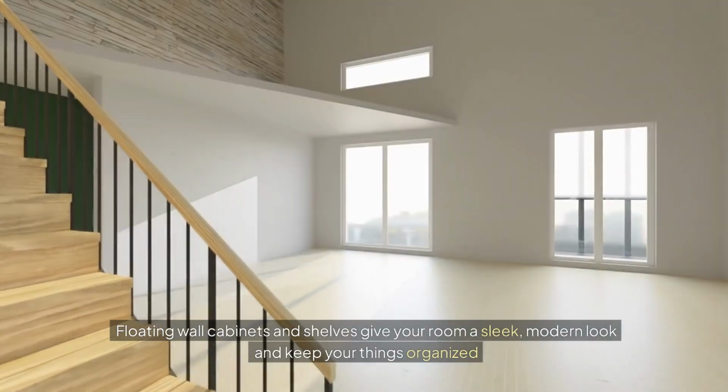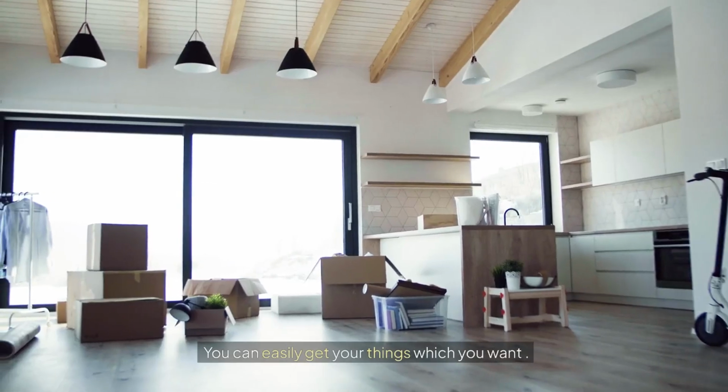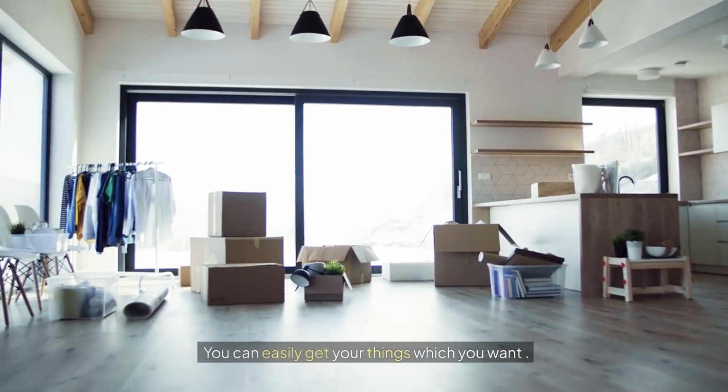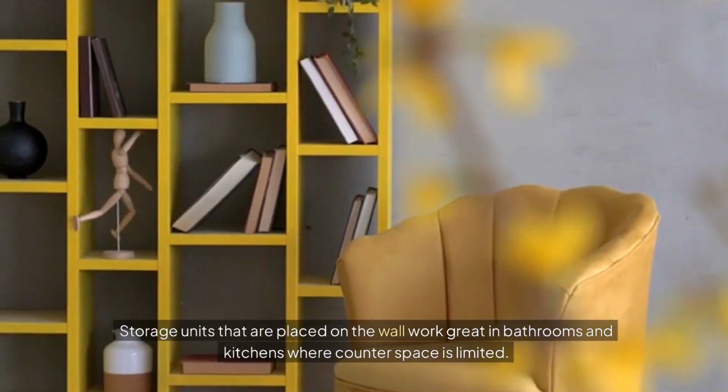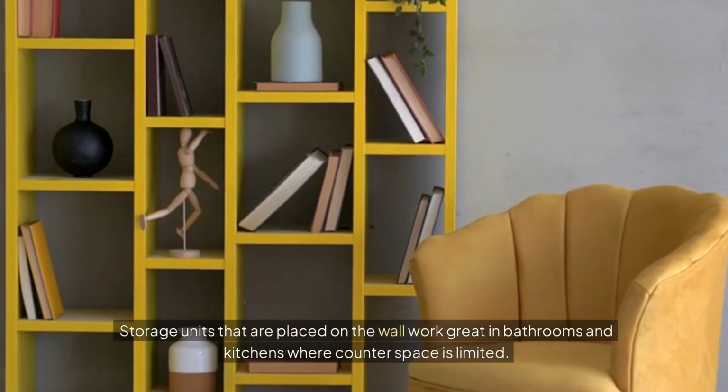Floating wall cabinets and shelves give your room a sleek, modern look and keep your things organized. You can easily get the things which you want. Storage units that are placed on the wall work great in bathrooms and kitchens where counter space is limited.